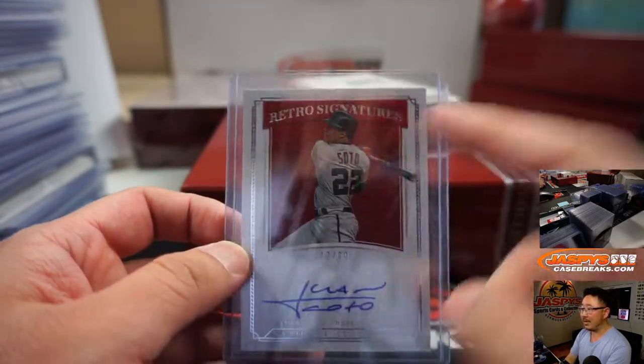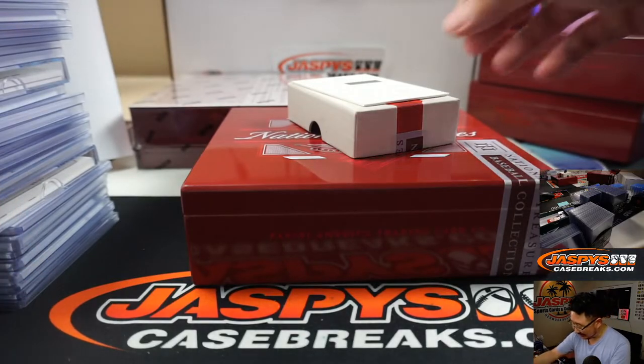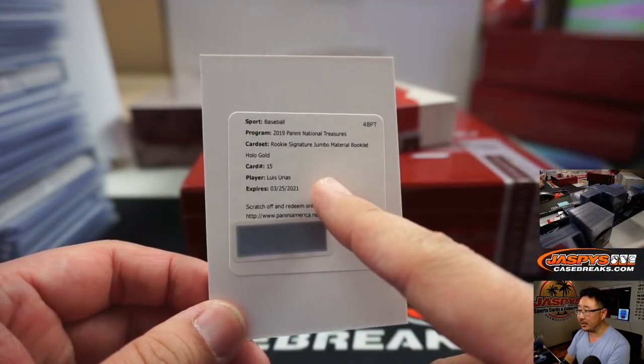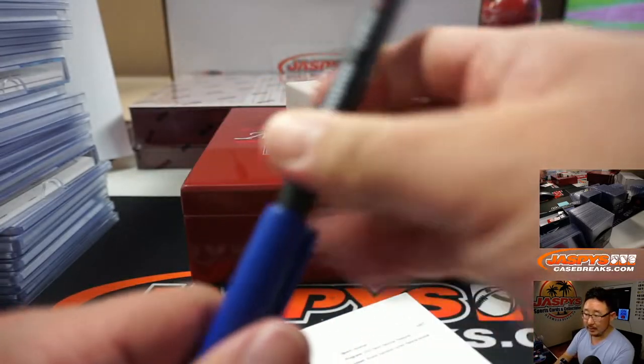How retro can you get with Juan Soto? I mean, he's only been in the league for like a year or two. The redemption is Luis Urias. I think in this edition, rookie signatures, jumbo materials, booklet, hollow gold. Still a Padre here, so that'll go to Logan and the Friars.